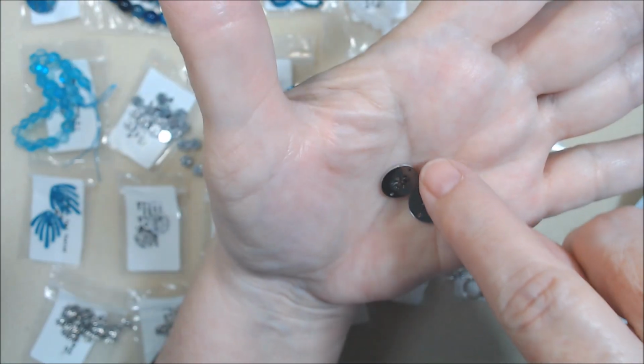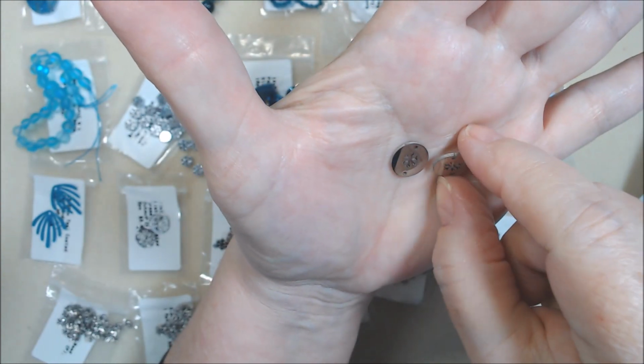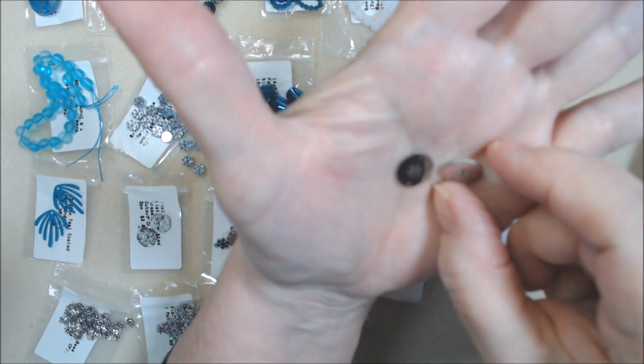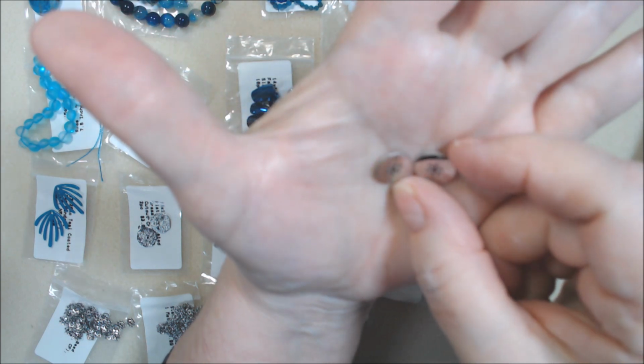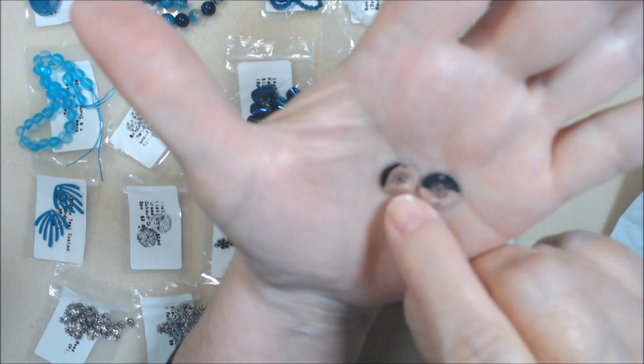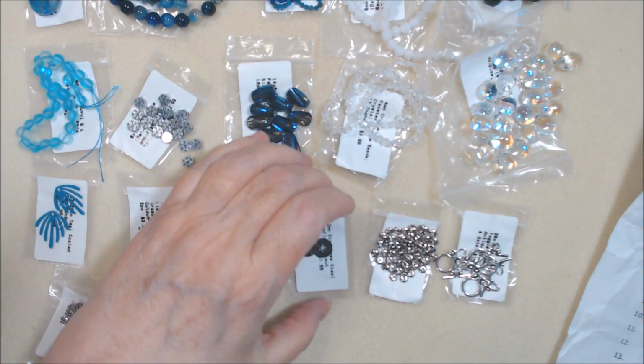There, you really need a thin wire or jump ring. Maybe a 20 gauge would go through that, but this one looks wider than the holes on this one. So I don't know about those. I'll have to play with it.